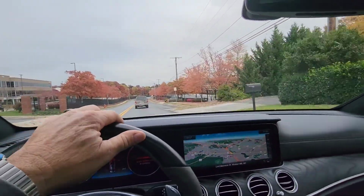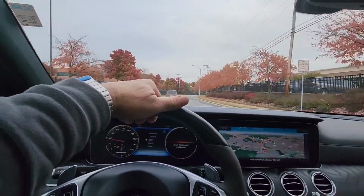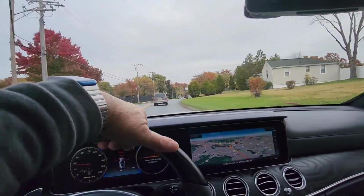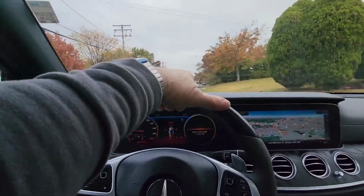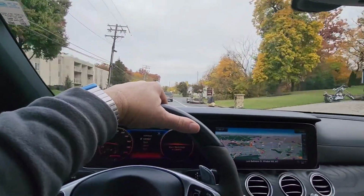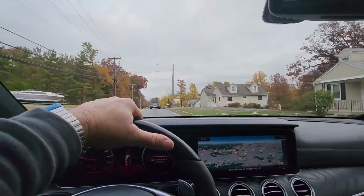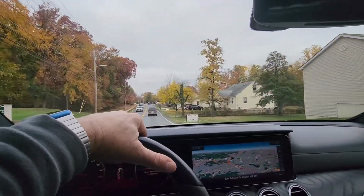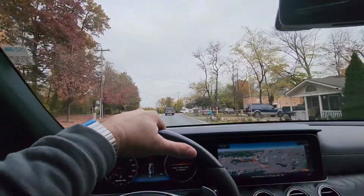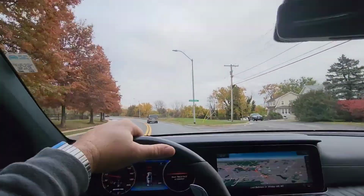I guess we have the option here in the dynamic. We can go back to sport. Let's see what sport is. That's not bad. That's a little better. The steering wheel's not as taut. Not bad. Let's go to comfort. That's pretty good. But the seats, if you ask me, are pretty hard. Are you feeling that? My seat seems pretty hard. More supportive, yeah, but to me, a pretty hard seat.